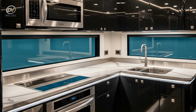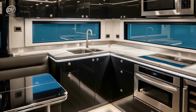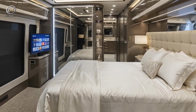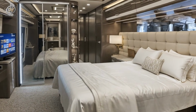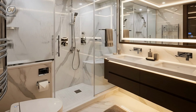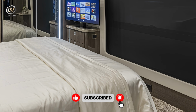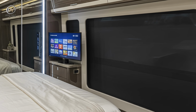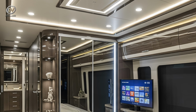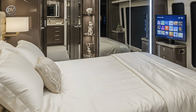Of course, luxury isn't just about looks. Functionality is where Peugeot has really nailed it. The kitchen is fully equipped, with state-of-the-art appliances, including a hidden induction cooktop, a full-sized fridge, and even a built-in coffee bar. The bathroom feels like a high-end hotel suite, with a rainfall shower and spa-like finishes. And the bedroom? It's nothing short of a sanctuary. A king-sized bed, panoramic side windows, and whisper-quiet climate control. This isn't just camping. It's first-class living on wheels.